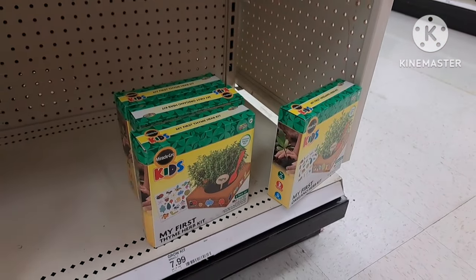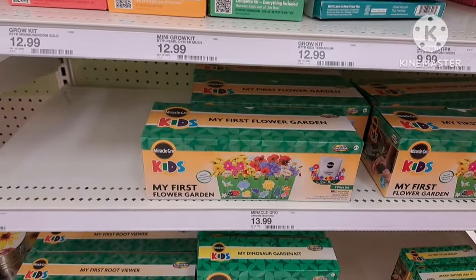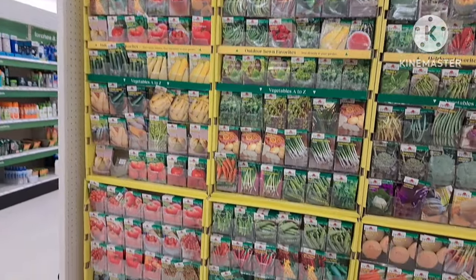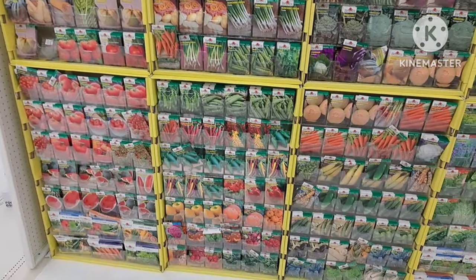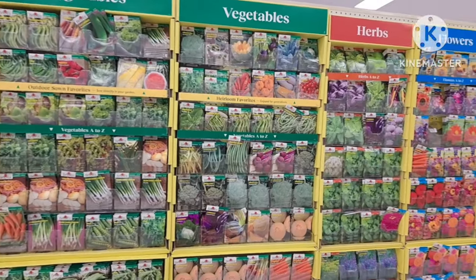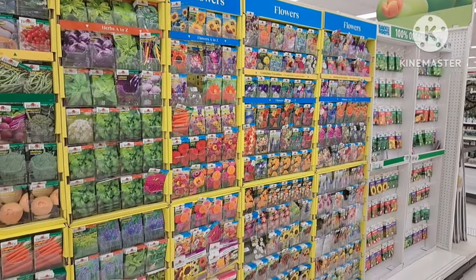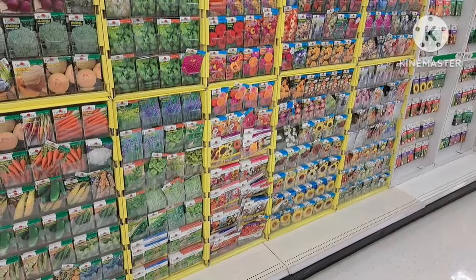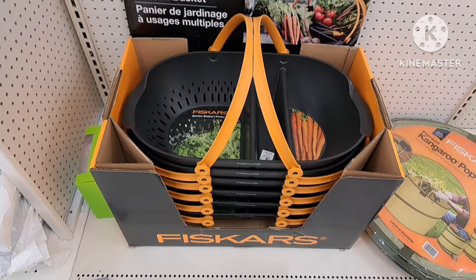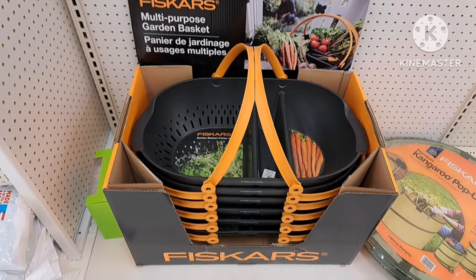Herb gardens, first flower gardens, how sweet. Goodness knows I don't need any more, but this is just so beautiful to me. This is art. This is just lovely. Just beautiful. Look at the little garden basket. Oh my goodness. Can y'all see me walking along with that little thing draped across my arm?